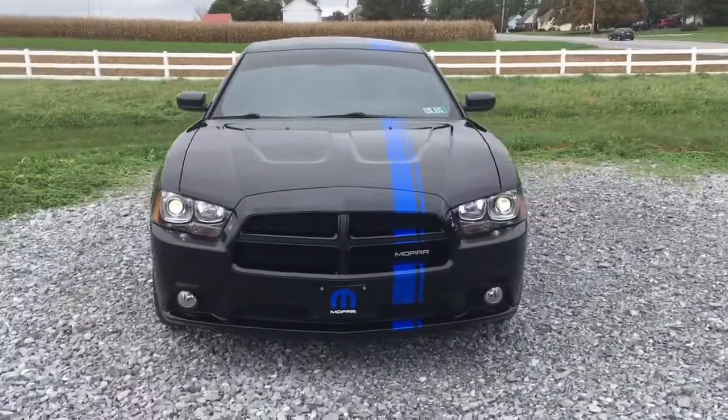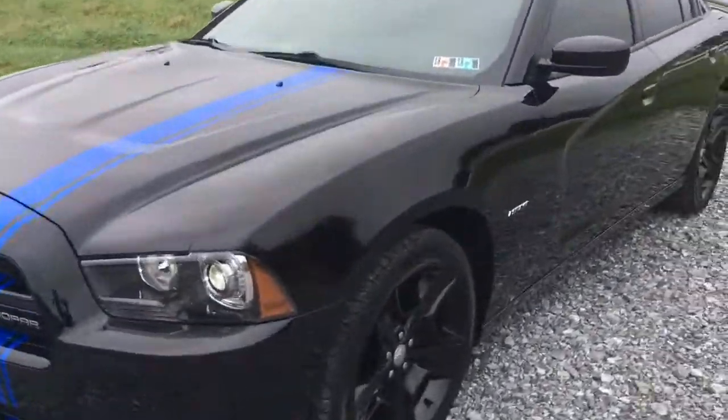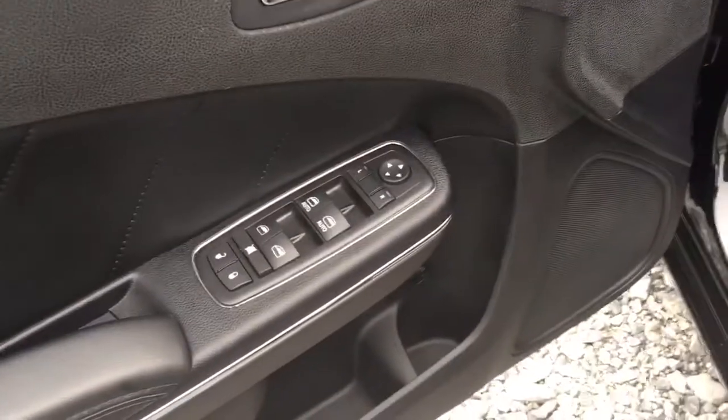See this blue stripe? It goes through the interior as well. It's just awesome. A brand state inspection, who cares? Look inside. It's got the button on the handle. Wow. All right. So, power windows, power locks, power stuff.